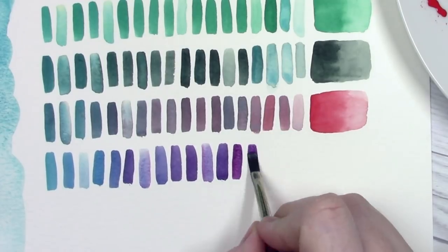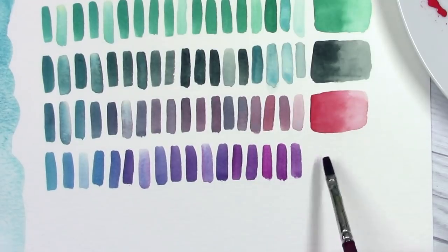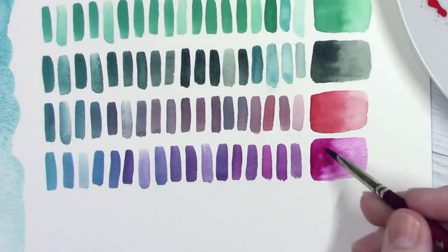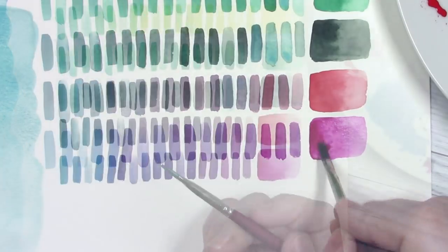Just with a touch of the red violet, the teal is going to turn into a very middle, albeit slightly desaturated blue, and with more of the red violet, we get some really stunning purples that I'm going to say once again are very soft and delicate looking.